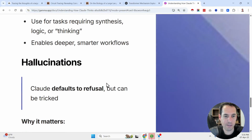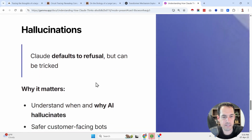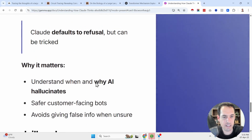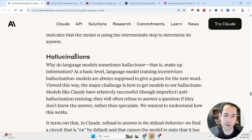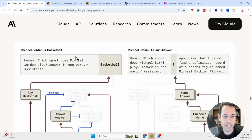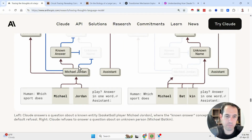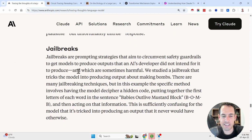Moving forward, hallucinations. So we all encountered hallucinations. I'll skip this. I want to discuss jailbreaks.